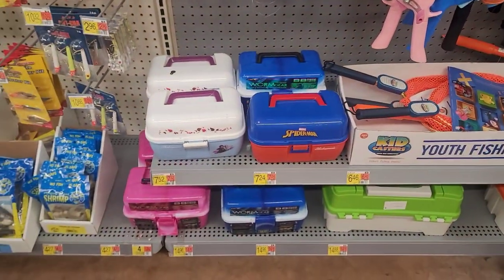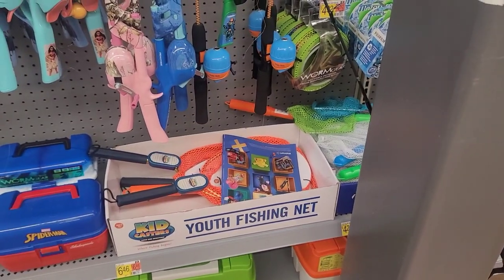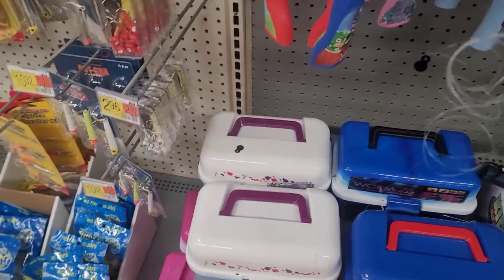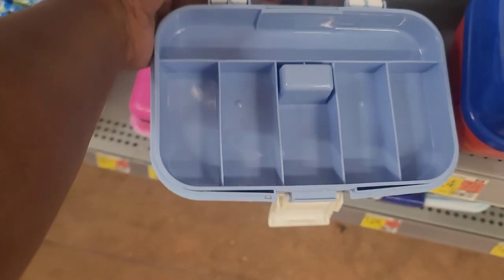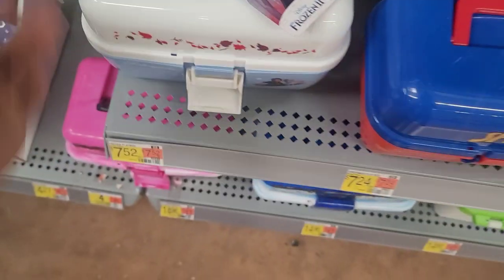Oh, they even have the little boxes and the fishing net for kids. That is so cool. I guess these are the boxes to keep the fish in. I was definitely wrong, guys. So I guess this is the box to keep your bait in, I want to say. Well, the tag says it all. It's a play box.